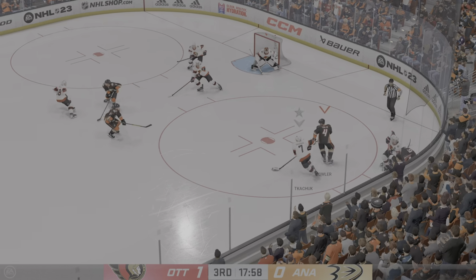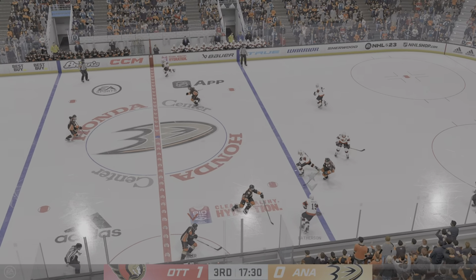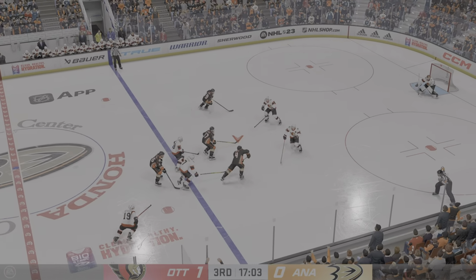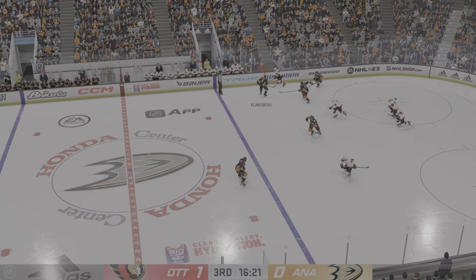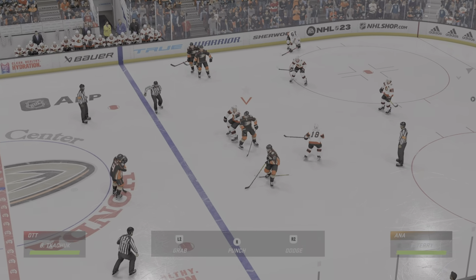Dropped him in the open ice. Moves it to Patterson. The Ducks get a hold of it. They've got the defense outnumbered. And that's off target as it hits a body. There's an injection of energy with that hit. And he's going to pay for it.